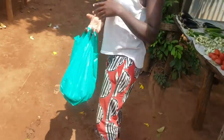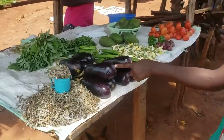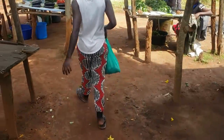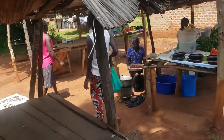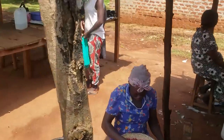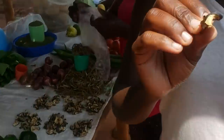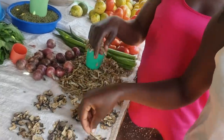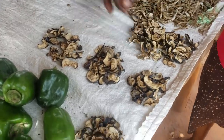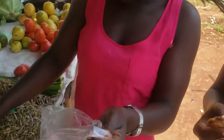So guys, we're going to buy dried eggplants. Eggplant is a vegetable, but the fresh ones look like this, but the dry ones is what we are going to buy. So let us go and buy. Biringanya in my language is eggplant. This heap is 200 shillings, so I'm going to buy for 1,000. Yeah, this soup is so good. They give me bonus everywhere. They're my daily customers.